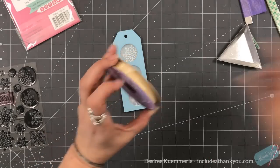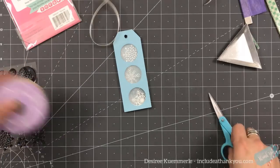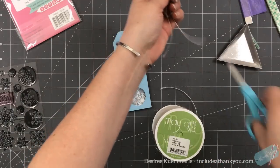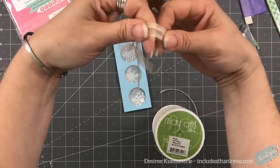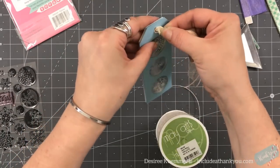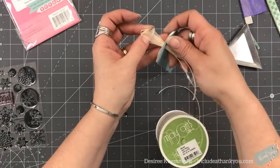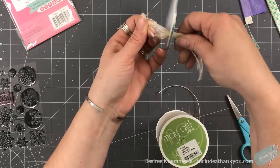Let's put our tassel on the top. And now I'm going to pull in some twine. And you know, I'm going to double this up. All right, let's see if we can get that through, which we should be able to. There we go. Make sure I'm going through all of these layers. I think I am.